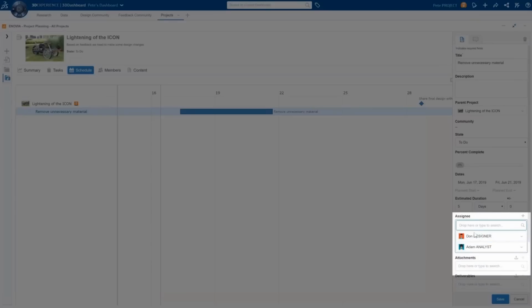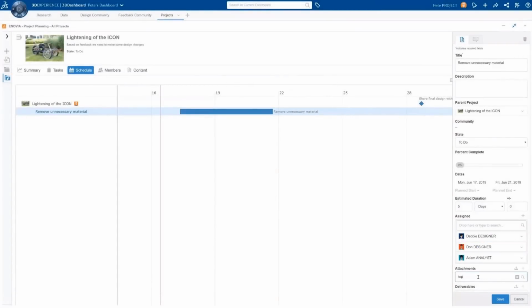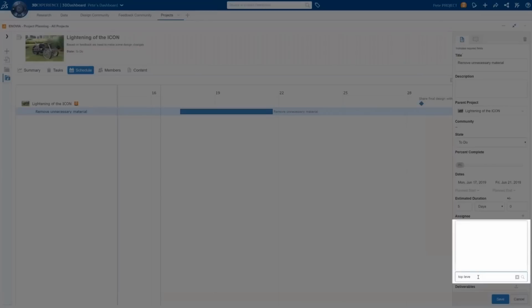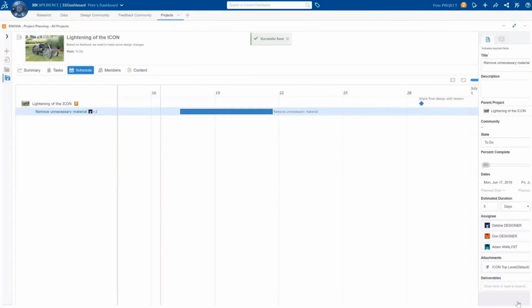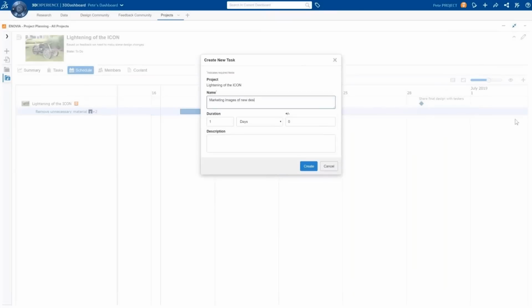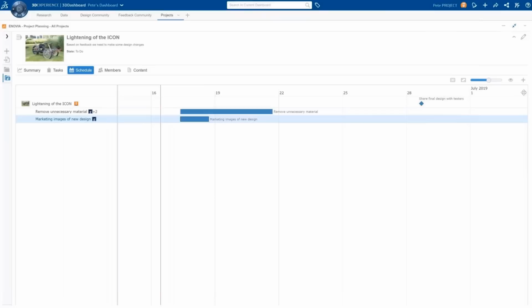For this task, because it's the most important, Pete's going to assign the entire team and make sure they're fully aware of what to lighten, so he can add that icon wheelchair assembly directly to the task. Pete is now going to assign each member individual tasks so they can all work in parallel. Debbie will need to create some flashy marketing images. Pete's going to assign himself a task as a reminder to review and approve all design changes.